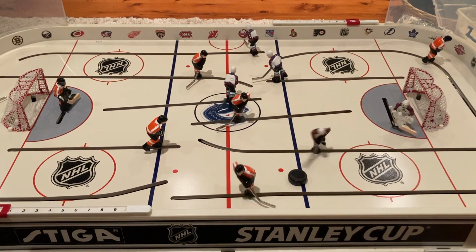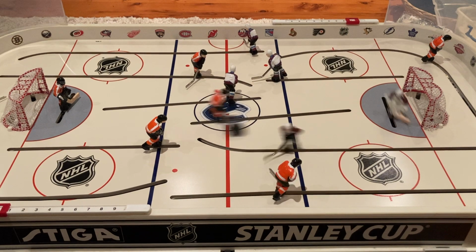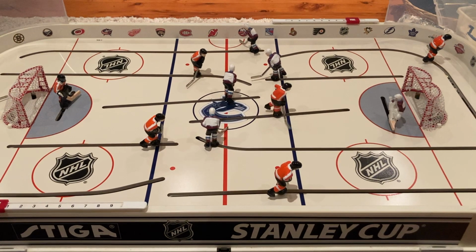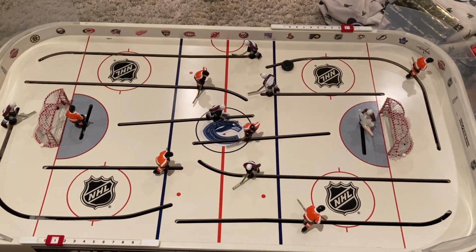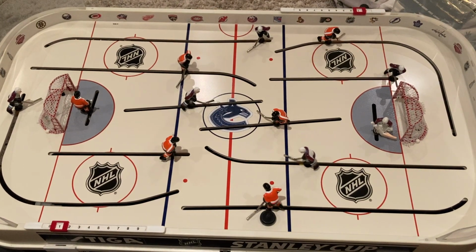Let's take a look at this in slow motion. Watch Couturier here. He uses all his experience and nous. He waits for Georgiev to overcommit to the right-hand side and puts it in behind him. 1-1. If the Flyers thought that goal might have rattled Georgiev, it hadn't. Those two team up again. But have a look at the point-blank save by Georgiev.